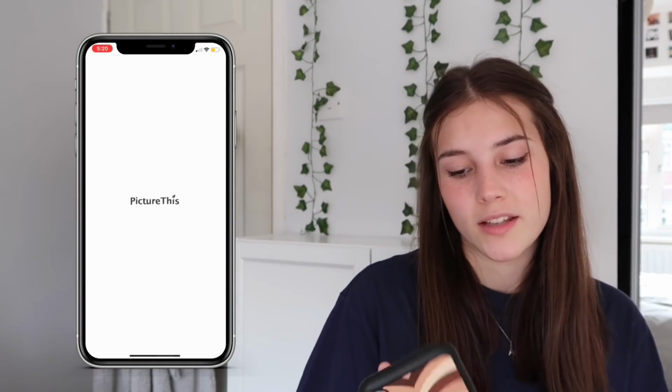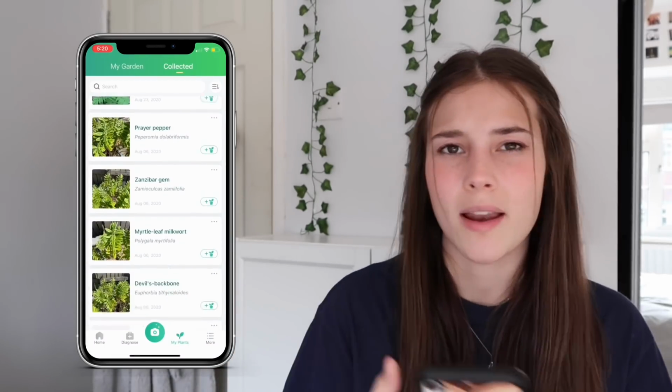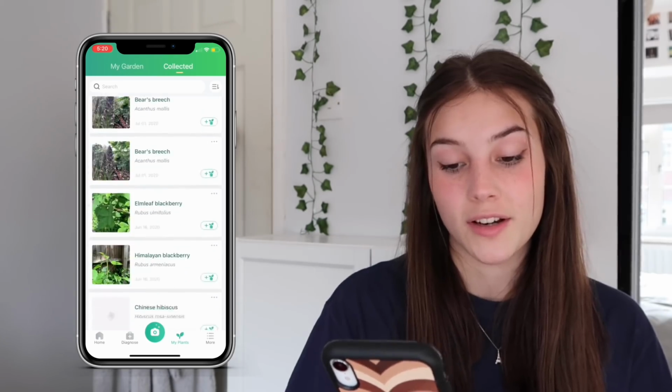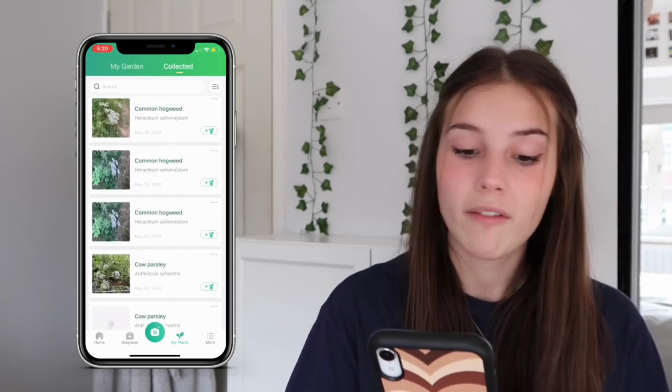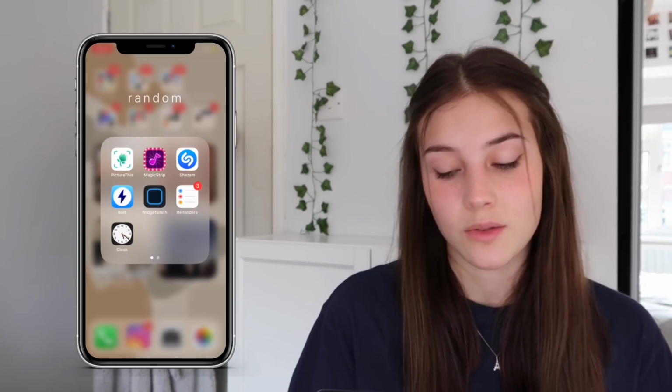Oh, Picture This is just a plant app. You take a picture of a plant and it tells you what the plant is straight away. I just went round my garden taking photos of literally every single plant there is, and it just told me everything. Magic Strip just controls my LED lights. Not very exciting. That's also why it's in random.